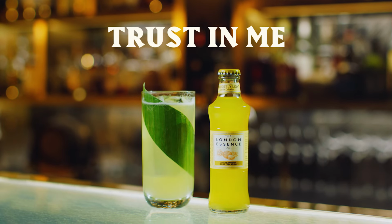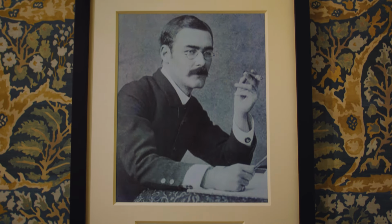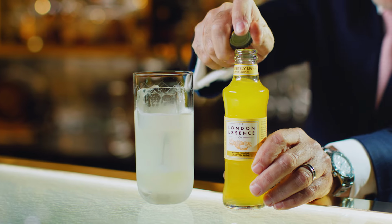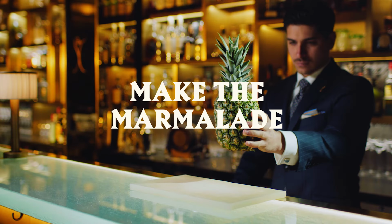Trust in Me. This is the name of this cocktail that we have created for Rudyard Kipling, who wrote the Jungle Book here. When you taste this drink, especially with the finishing touch of London Essence, it brings the drink to another level.